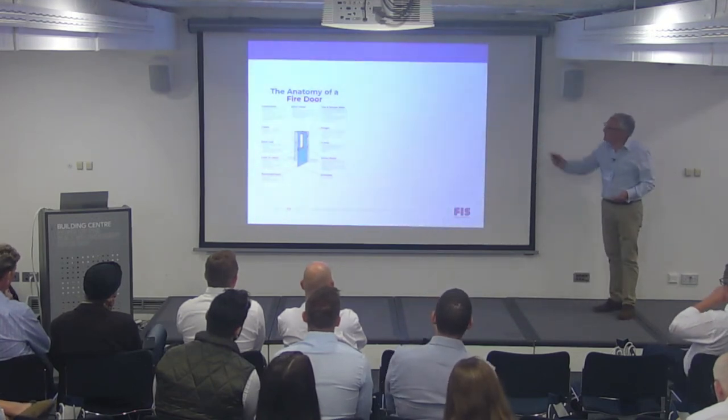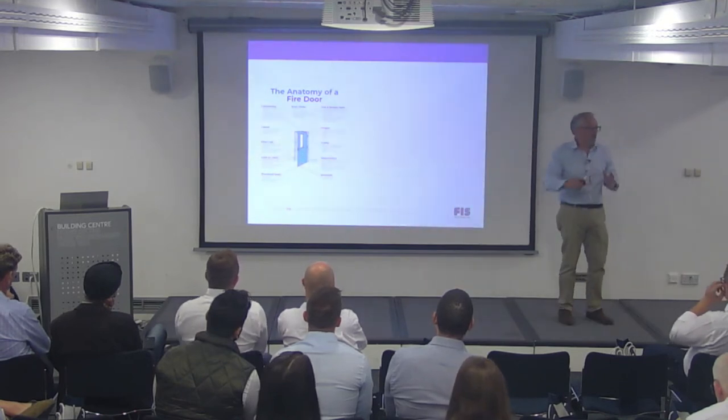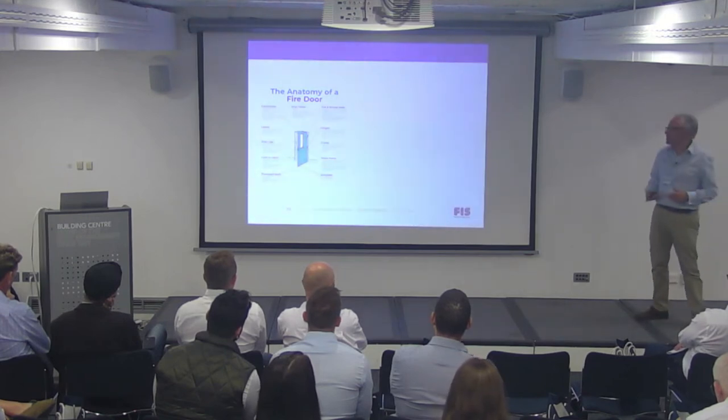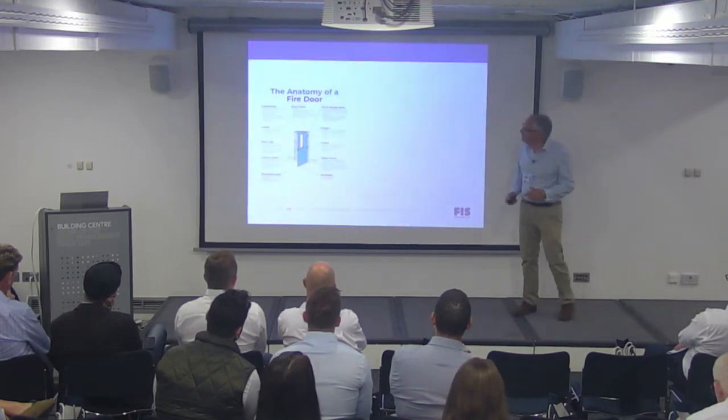So that test evidence comprises all of these things. It is the frame, it is the ironmongery, it is the right intumescent, tested in the right supporting structure. All of that has to come together as well.